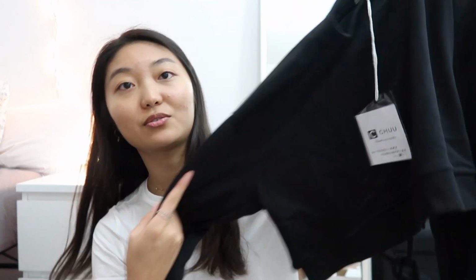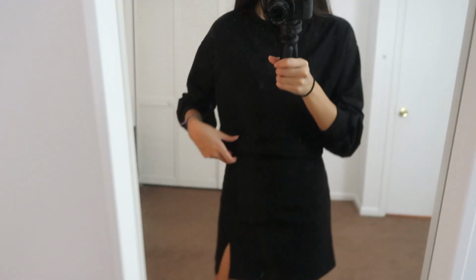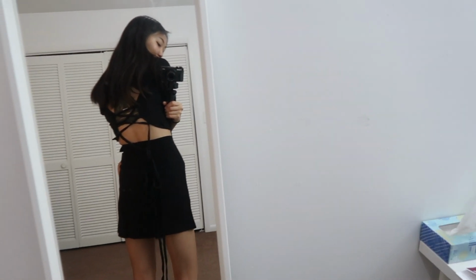So for this haul, I ordered quite a lot of basics because I'm all about basics. I only wear simple things and I think it's easy for me to dress up if I'm going to classes. So yeah, this is from Chew and I believe this is one size. Okay, so I'm wearing all black and black, so it might be hard to see. But this shirt is actually kind of uncomfortable because you see that back here, it's all empty and it's cute with a cute bralette and stuff, but I just feel so empty here.